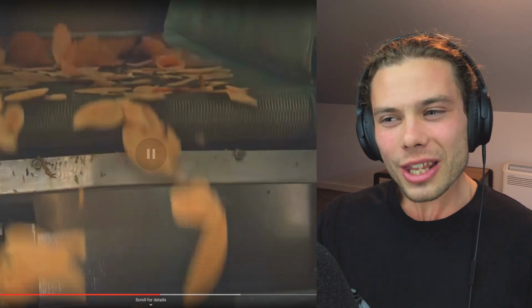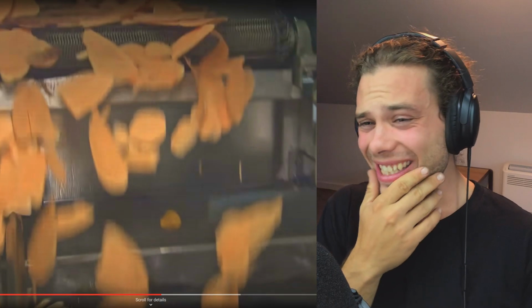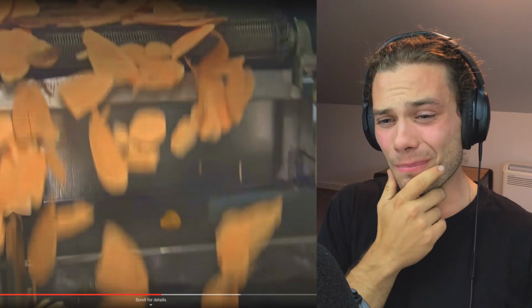Especially because of how thin they are. Like, it's not like they're taking big chunks. 8 razor blades in 20 seconds to be dealing with that much.